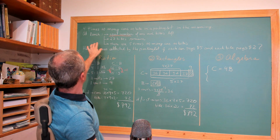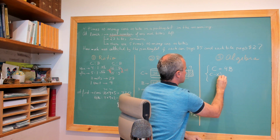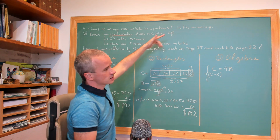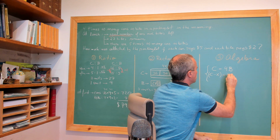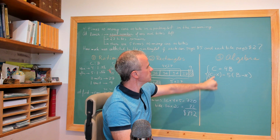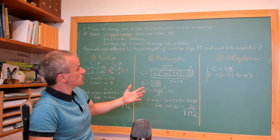The second equation is this. At the end, cars minus x. X is going to be the number, it's going to be this 9, you see? X is going to be the number of bikes and the cars that left. So if I remove x from C, I'm going to have this. You agree? If I remove x from C and x from B, bikes, I have the ratio 1 to 5.